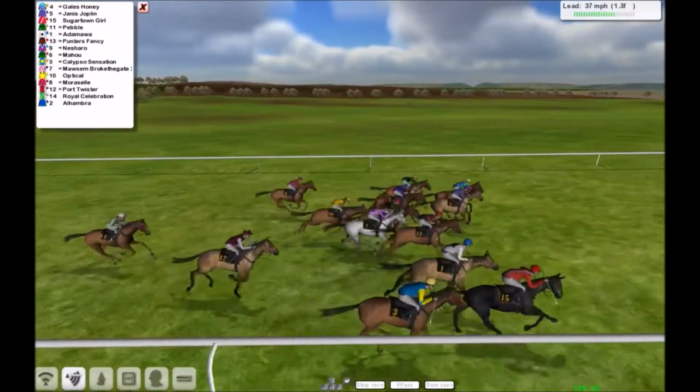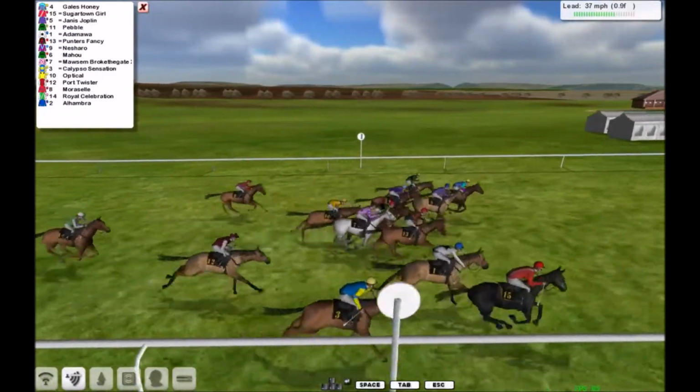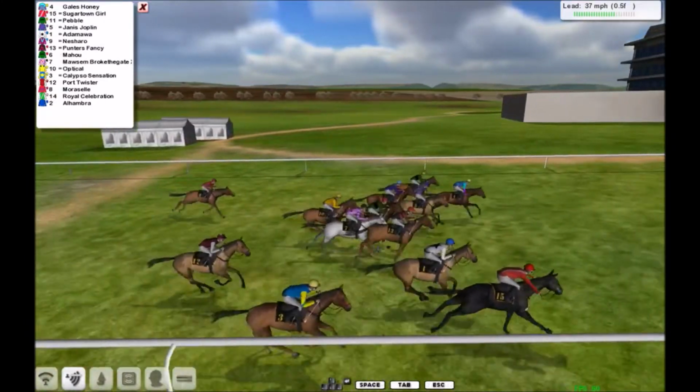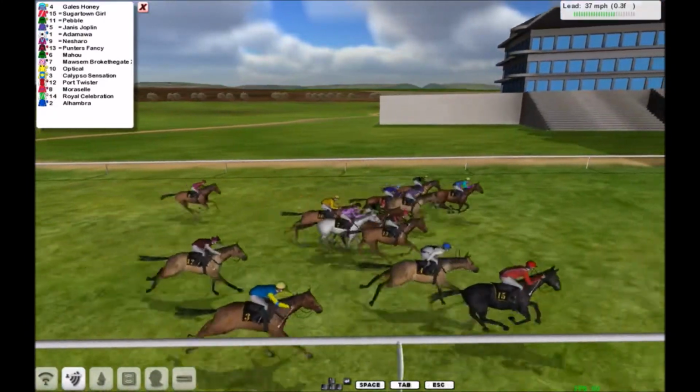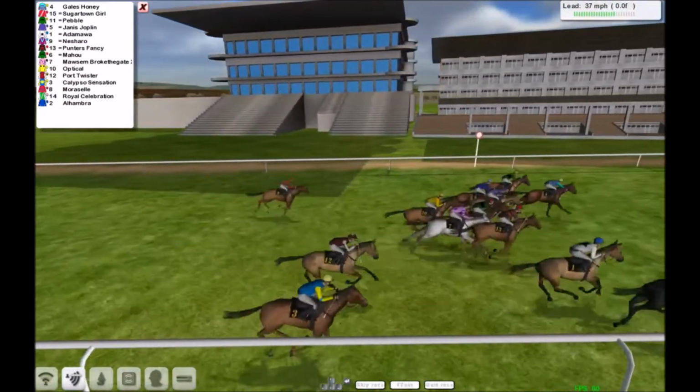And Jim Murray, who's been doing really well with his jumpers lately, is no mean trainer on the flat as well, with Sugartown Girl coming in third. And that one will also be headed straight for the 1,000 Guineas now, I should think. A good quality race, as always.